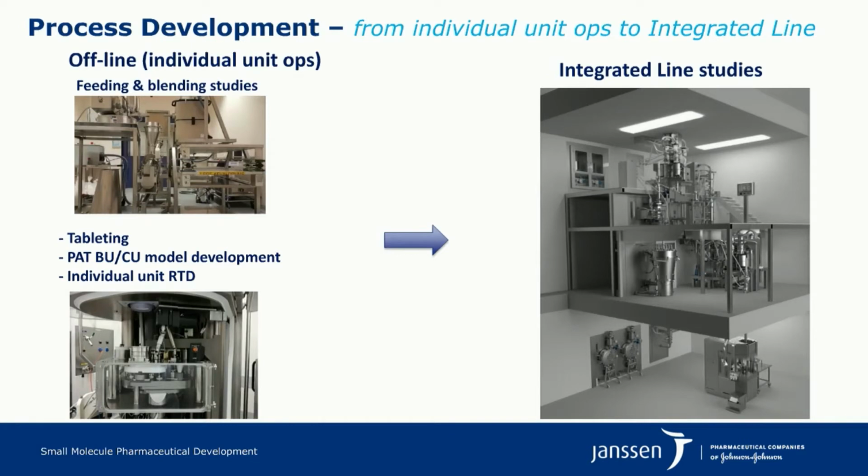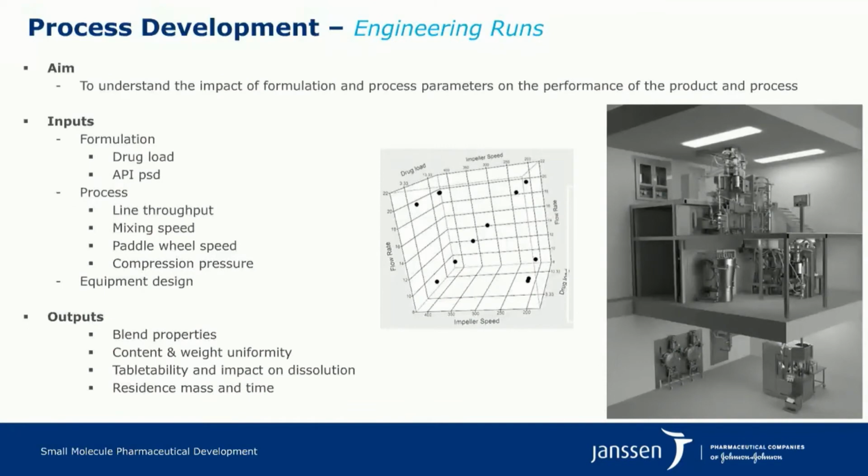So we want to reduce the discrepancy of the line as much as we can, and to increase flexibility and agility in doing the experiments. So we do most of our experiments, for instance, compression profiles, development of static PAT models, for instance, for blend uniformity, content uniformity, development of residence time distribution models, all on individual unit operations. And afterwards, we go on an integrated line to perform additional studies.